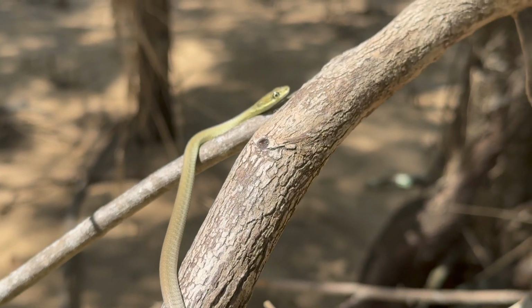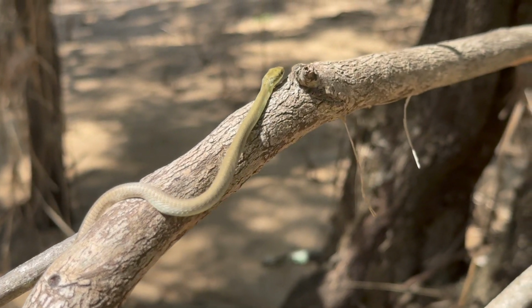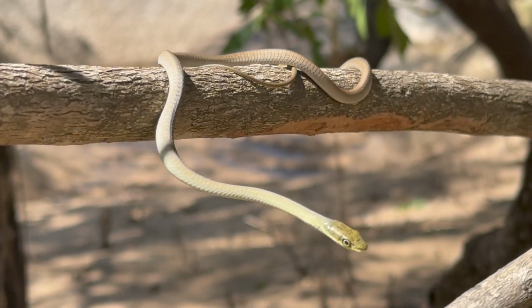Little hatchling's vulnerable to a lot of things, and it'd be such a shame to see him killed because someone doesn't see him and just steps on him. What a beautiful snake though. That is such a good start to the day.